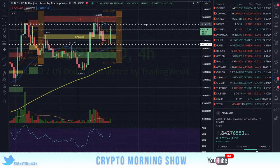So we're going to have that resistance sitting there at the 1.905, support down to 1.652, and eyeballing that $2 psychological. As you can see, we rejected several times there for that.